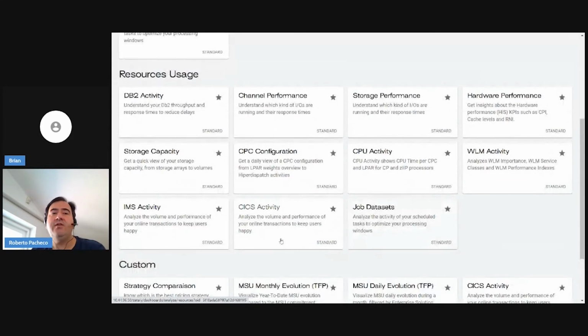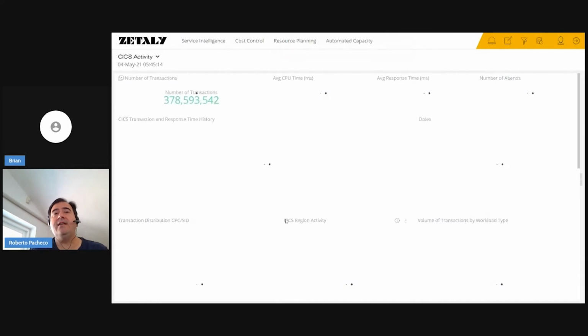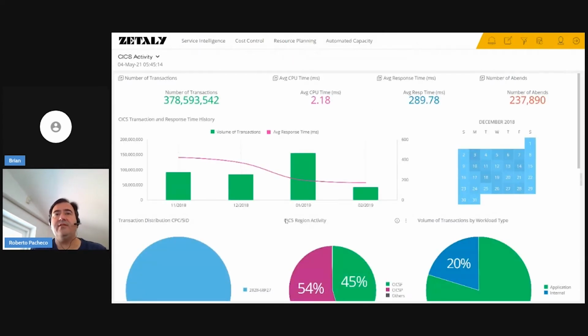Okay. So if we take a look at the CICS activity dashboard, this is one dashboard related to the CICS activity. When I say CICS activity, it's the SMF 110. And here is how ZETALY brings us the information. Everything starts from a high-level point of view, where we have the main KPIs on the top, and then you can play with the dashboard, applying drill down, selecting specific transactions or specific regions, and then you see the results, because this dashboard is dynamic. Everything you apply as a filter, all the widgets change to reflect the filter you are applying.